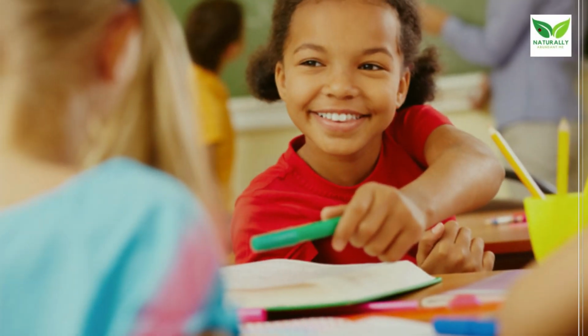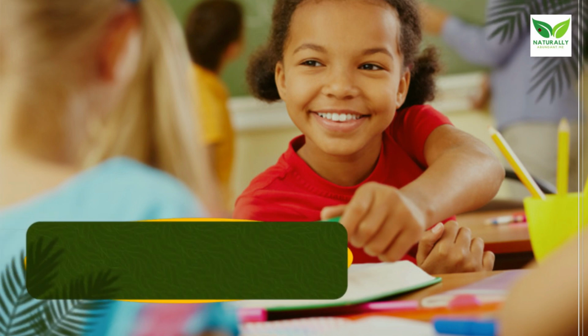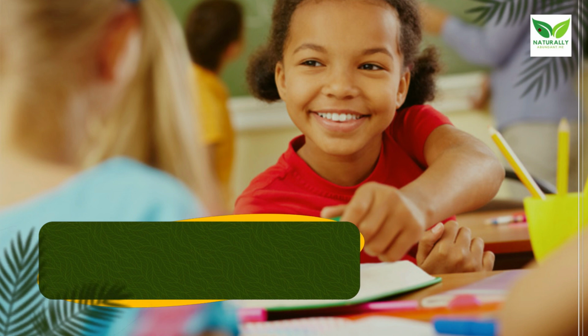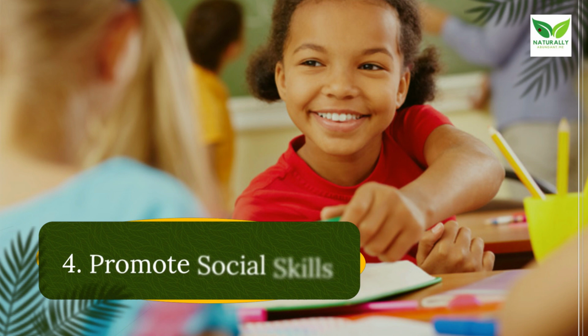Number 4, promote social skills. Encourage your child to share, take turns, and understand the perspectives of others. Playdates and group activities can be really good opportunities for this, because they learn how to share their toys, or ask, hey, when you finish playing with that, can I have a turn? They might still want to finish playing with it, and that's fine. Just like we don't always want to share.